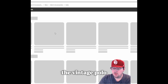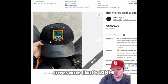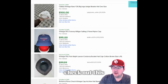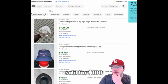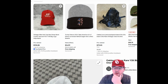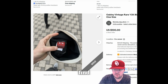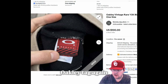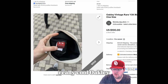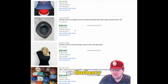The vintage polo, $80 on this one. Ski Team does awesome. That's 2004. Really good condition. Check out this beanie, sold for $100. Oakley Y2K big logo beanie. Definitely want to keep a lookout for these. It seems like this would not be that hard to find. There's the vintage Oakley tag again. Made in the USA right there. Really cool Oakley beanie. Kind of hard to believe it's $100, but there you go.